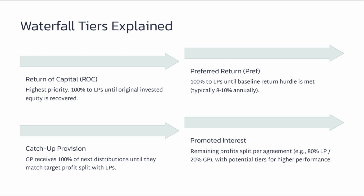First, return of capital. 100% of the cash flow goes to the LPs until you've gotten your money back on your original investment. Safety first. Second, the preferred return. This is a target return annually, perhaps 8%, so that 100% of the cash flow belongs to you until that hurdle is met. Then, typically, there's a catch-up provision. This is where 100% of the next slice of cash flow goes to the GP to quickly catch them up to their contracted level of the profits.